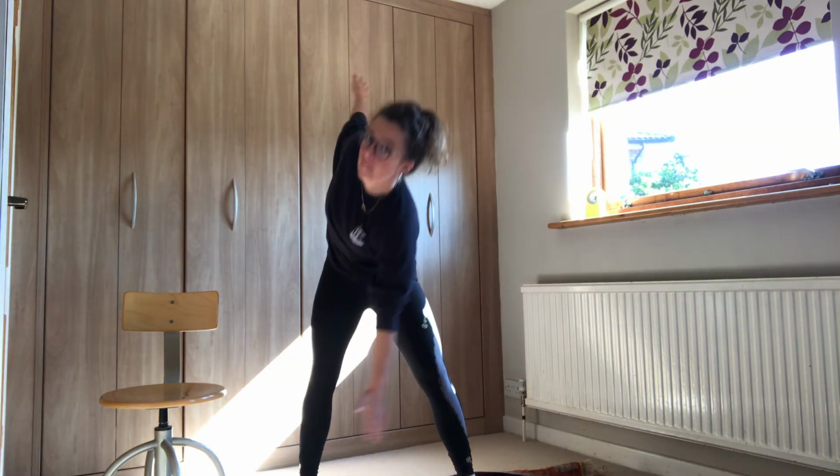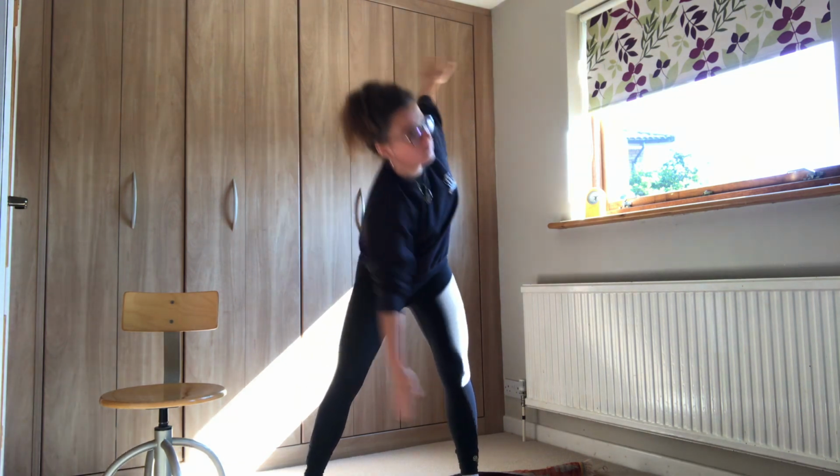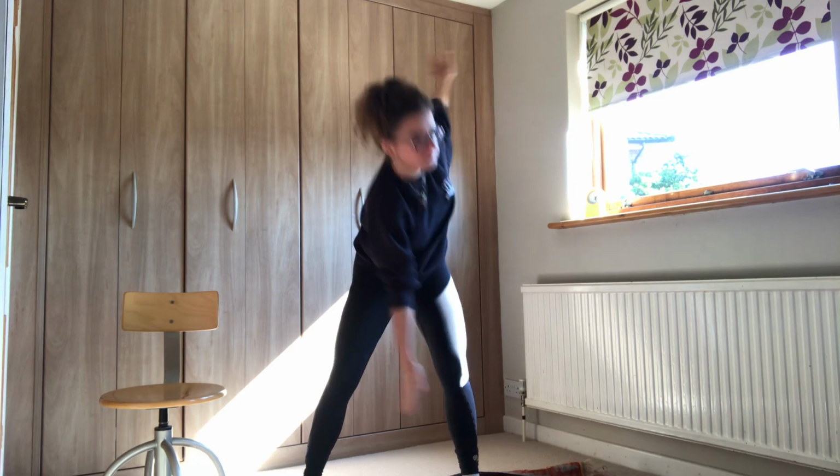So touch the inside of the opposite knee. So please feel free to do it in sitting. Still really effective for the upper back. Halfway there. Ten seconds to go. 3, 2, 1, and rest there.